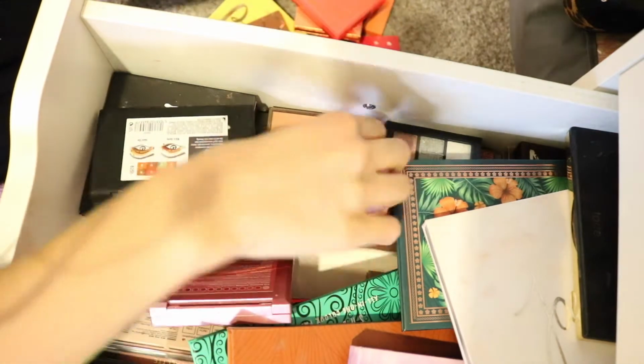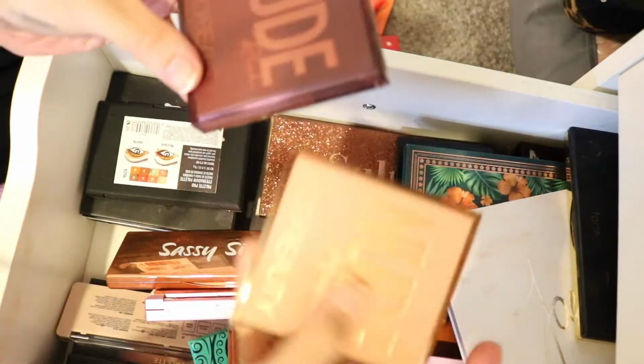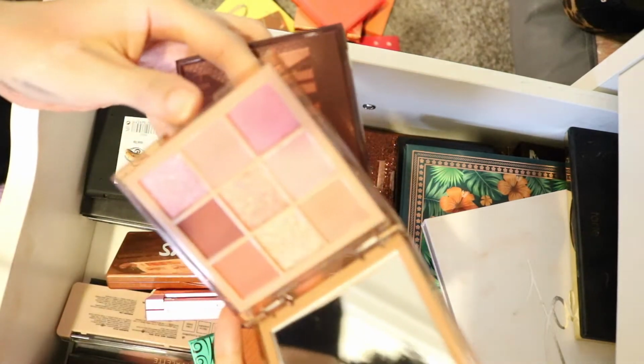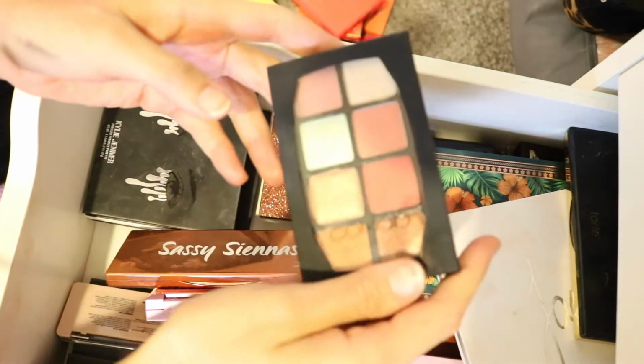We have a couple more Huda over here. I told you guys I'm sick. There's something wrong with me. I have the nude palettes. Also, not getting rid of these. Very classic nude tones.